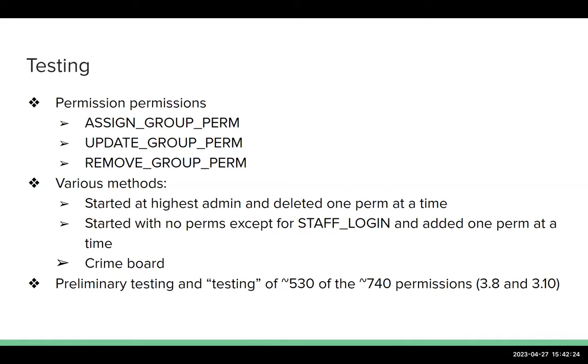And then I started on the other end, and I'm going to call out Lindsay Stratton a lot, from Westchester. This is how she approached it. She's done a ton of testing, so she also has a lot of information on another spreadsheet. So starting with no permissions, except for logging into the staff client, and again seeing what happens, adding one permission at a time, seeing what alerts pop up and things like that.